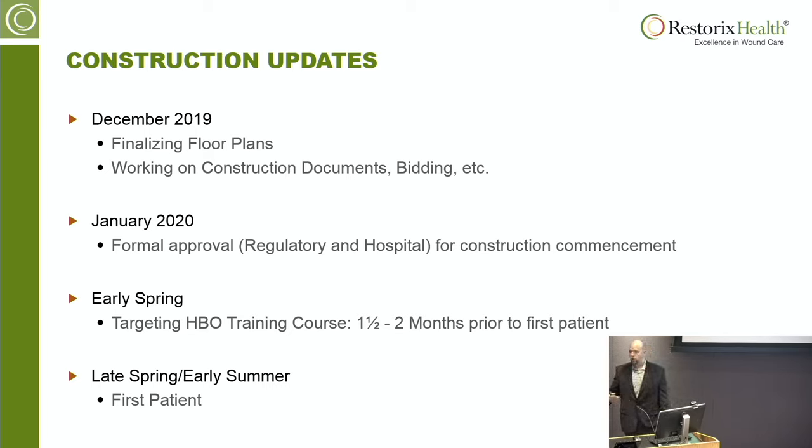What's not mentioned here is all the training that happens. We don't want to train too early. We don't want to do HBO training today and not open for 3, 4, 5 months. We want to keep that information fresh. So we'll be doing a ton of HBO training around opening. Most likely we'll host a course here, a 40-hour training course.